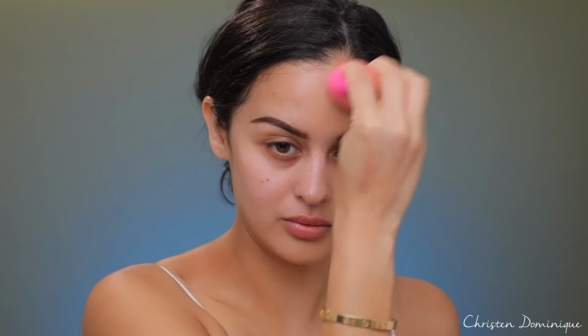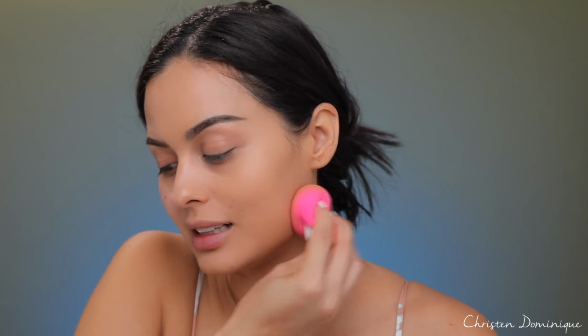Start to work that on my face. I like the formula. It's really lightweight, it's creamy, and it just sits really nice on the skin. I feel like this foundation is good for a day or nighttime kind of look, and just wear a light layer and you'll be good for the day, and it just looks natural and pretty.